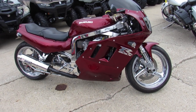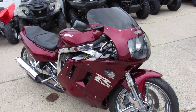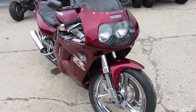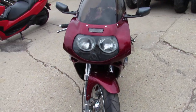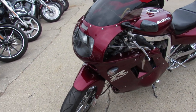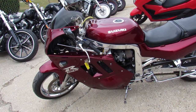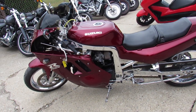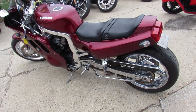Hey everybody, put your sunglasses on when you're looking at this bike. This bike shines bright. Paint like new, chrome everywhere, chrome wheels, polished frame, stainless steel exhaust. This bike is sharp, and it is decked out with chrome everywhere. It's got chrome levers, steering stabilizer, swing arm, lower controls.